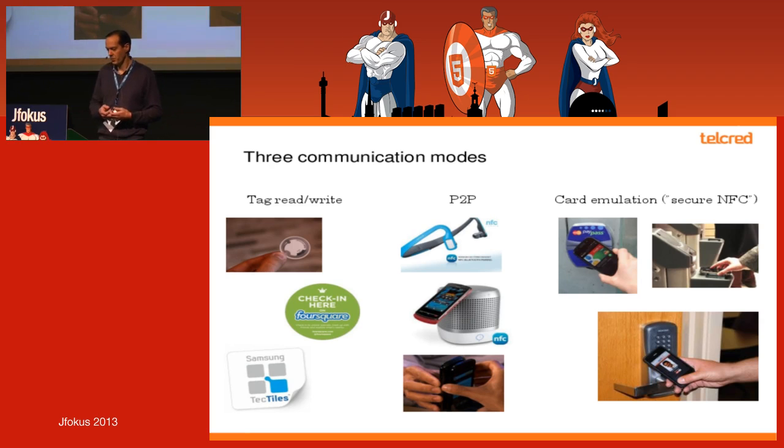The other mode is called peer-to-peer. That's mainly used for pairing devices together. So let's say you want to pair your headset to your mobile phone, you can just put them together, or you want to pair your mobile phone to a music player, you do that, and then the actual music stream will most often go over a different channel like Bluetooth or Wi-Fi, but just to tell these devices that now you should start to communicate. Or if you have 2 phones, you can put them together, you can exchange contact details from LinkedIn or something like that. In that case, both of the devices are active.